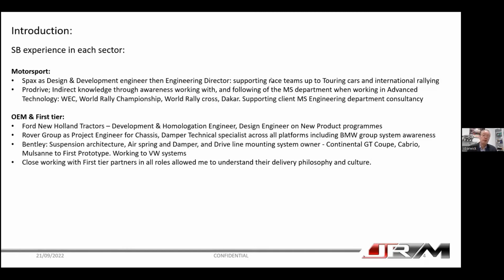It was a developed vehicle. Then I worked on the Cabrio program, and I worked on Mulsanne to first prototype and various other development projects. All of our programs were delivered to Volkswagen Group systems. So I learned a lot about process and methodology from them.